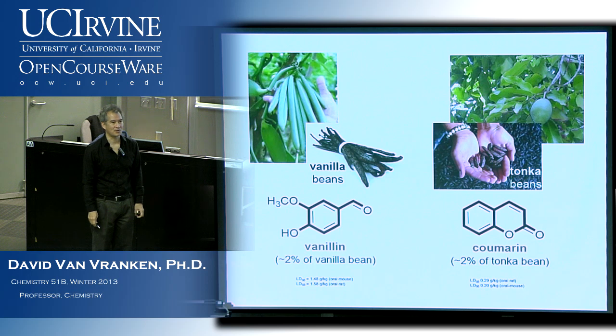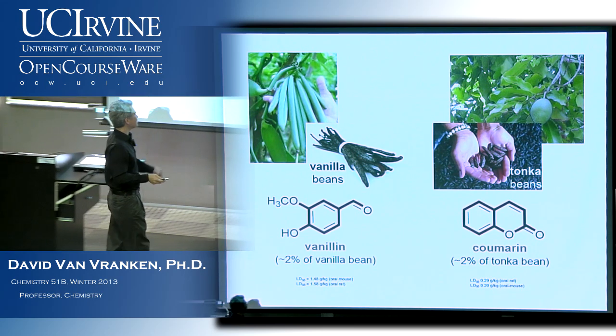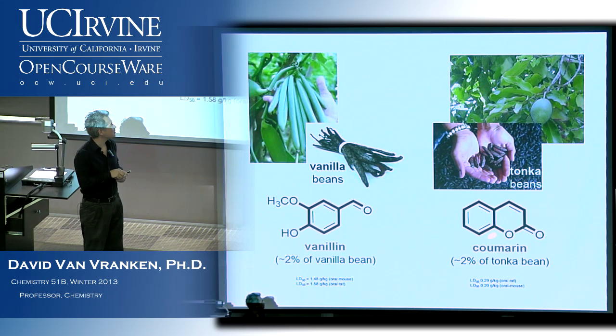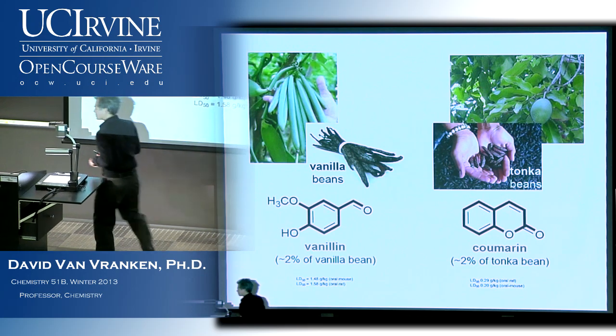Sand is toxic if you go to a high enough concentration, and that's significantly less toxic. It's about 5 times less toxic than coumarin. So you can't claim that vanillin is non-toxic. So you have to be careful about what you say about toxicity. So I'd love to get my hands on some Tonka beans.